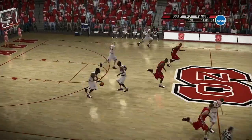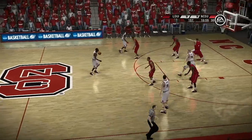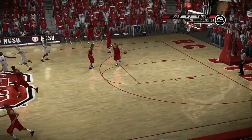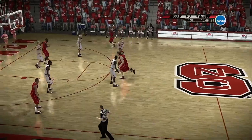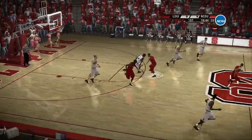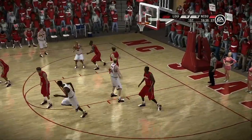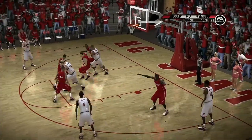Trying to pack it inside. On the dribble, gives it up, with a rejection. Too much contact there and knocked him off balance a little. The power forward takes the feed. Good job defensively. They just won't get many openings.